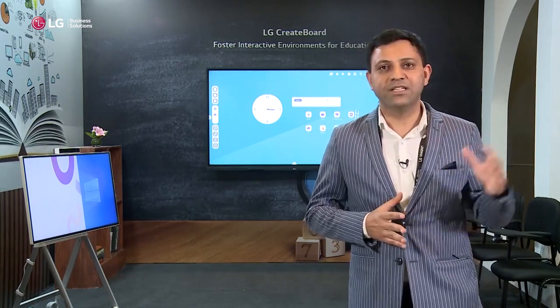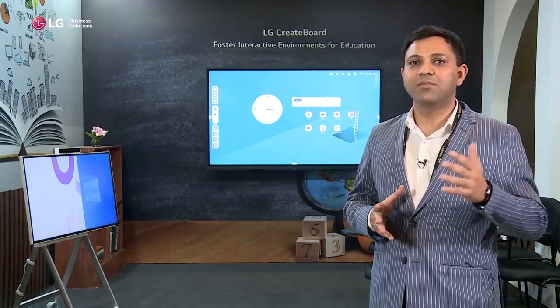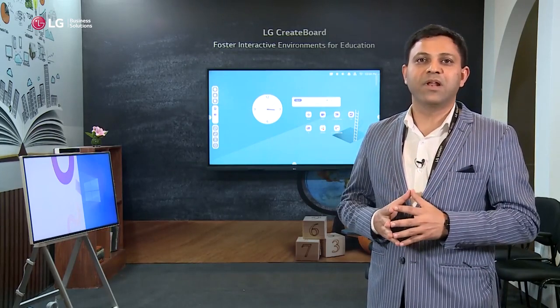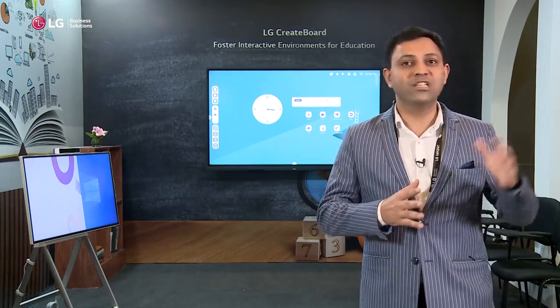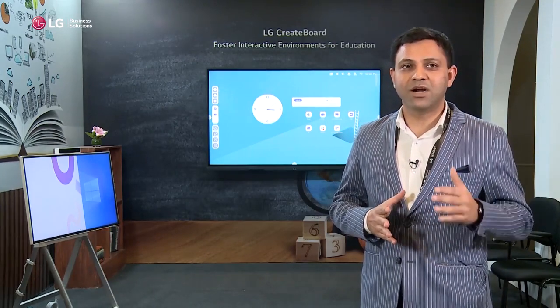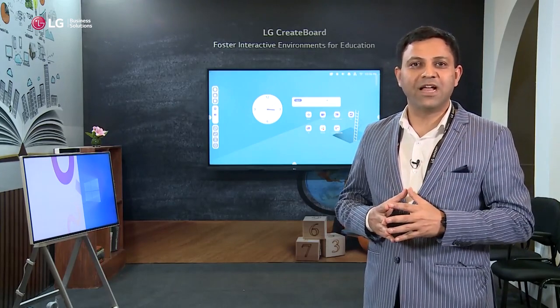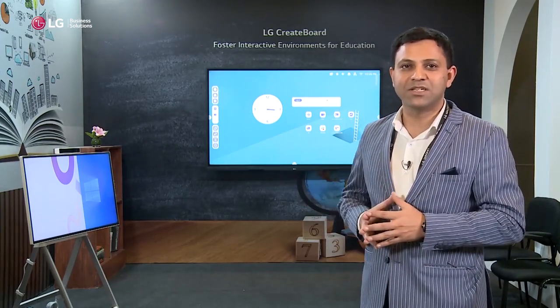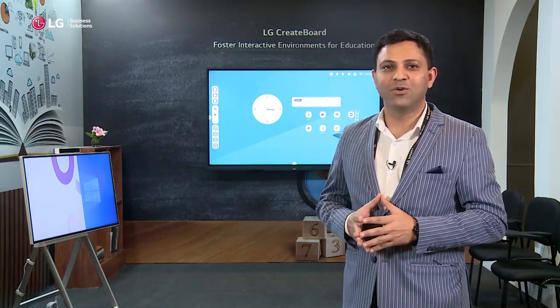Generally, I see other displays, other products, LG is really stepping up the game in the display domain. I loved the all-in-one, the 110-inch display. So I see LG products actually taking the display segment head-on further in other industries, but education being our space, very keen to work on the new device, the Create Board, going forward.